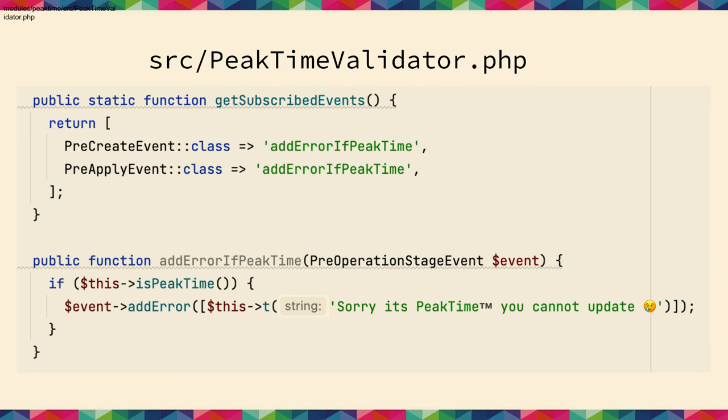And then the function that we call in both of those cases is add error if peak time. We call the method is peak time, so this would be the custom code for that particular module. And if it is peak time, we just add this error and that would prevent any operations from happening. So it's pretty easy. You don't really have to know the ins and outs of how automatic updates works to sort of customize it.